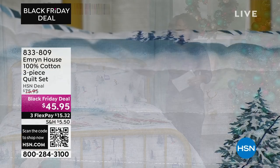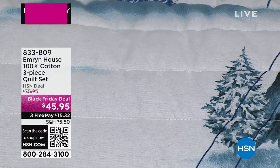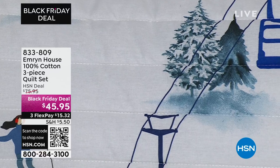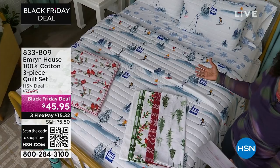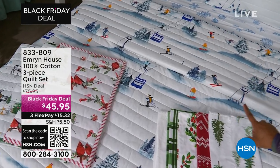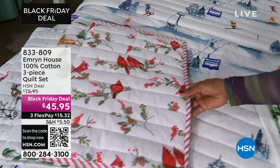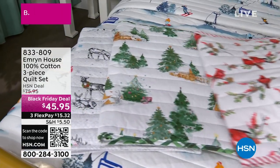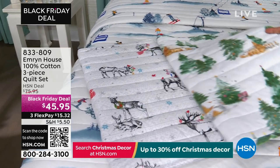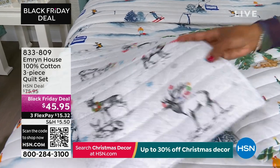What you see first is the 100% cotton three-piece quilt set. So you're gonna get the quilt, and then you get two shams. If you're getting a twin, you'll get the one sham. But look at what we've got on the bed. Those are the ski slopes. Oh my goodness. We'll show you all of your options. So ski slopes are on the bed. We also have the cardinals. Look at that. I think this is just so beautiful for the season. We also have the tree farm. And then look there at the reindeer. Oh my goodness, they're all so beautiful.